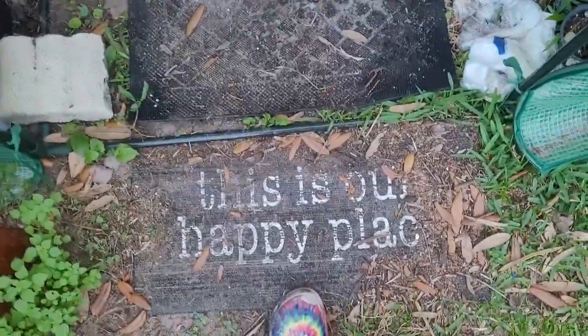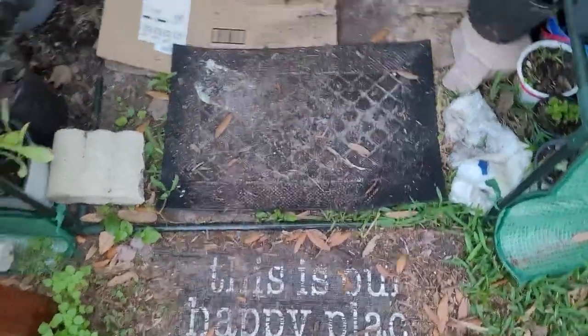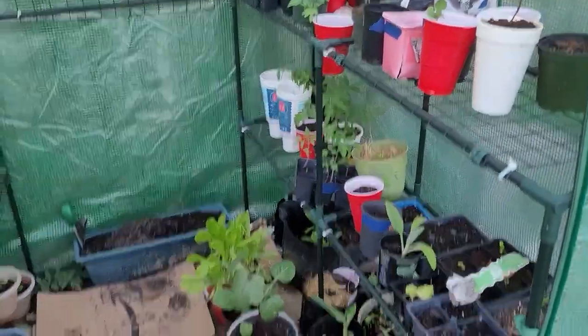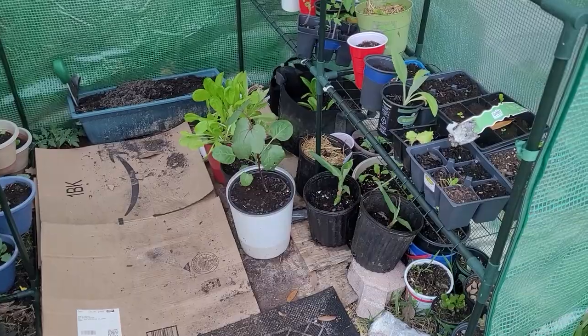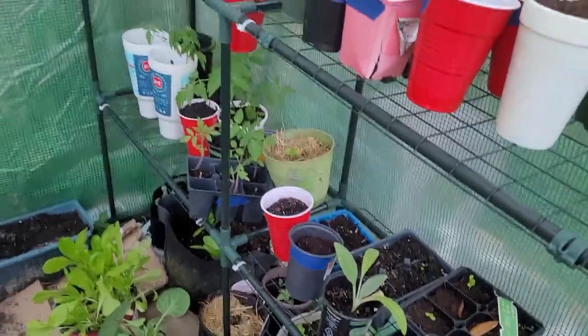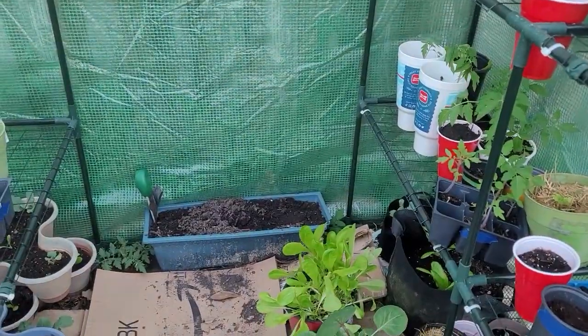All right. This is our happy place. Okay, so this is my greenhouse. Not much left in it. These are the seeds I have that are being taken care of. Oh, look at all of the flies. Oh my goodness, this is what happens in the afternoons when I don't get out here early enough to close it before the sun goes down. Flies galore.